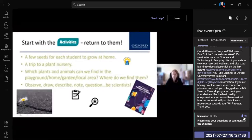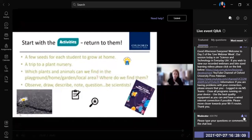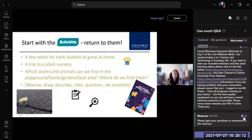One really, really lovely idea that a friend did during one of the lockdowns we had here in the UK was that they had to send home a package of work for all the students. The parents had to come and collect things, and there was lots of online and lots of screen stuff being set up. But this friend of mine included a few seeds for each student. And they grew them at home, and he created a little spreadsheet where he recorded the growth of their plants.